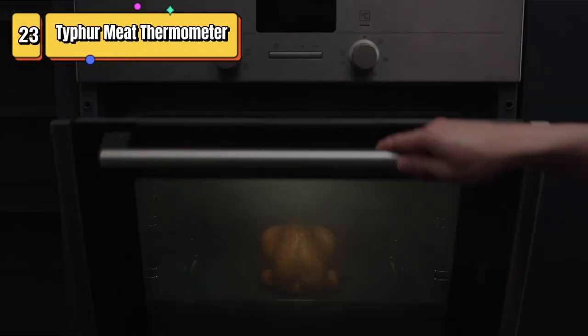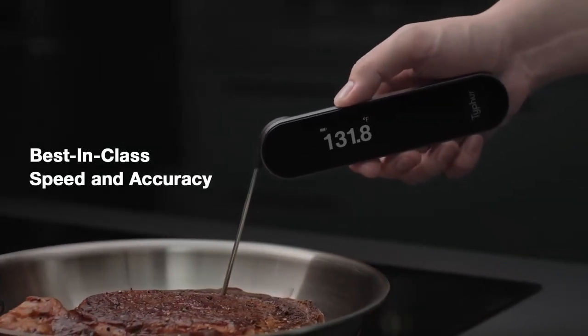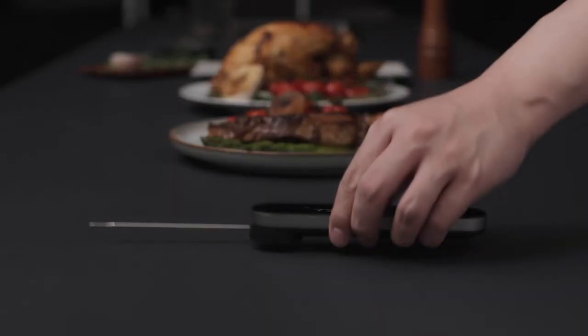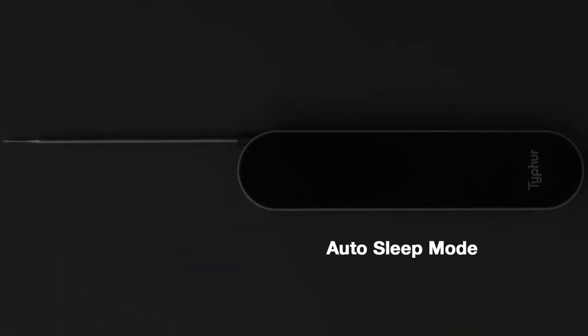Top 23 is a digital meat thermometer known for its fast response time of less than 0.75 seconds. It features an OLED display for clear temperature readings and is waterproof. The thermometer is versatile and can be used for grilling, BBQ, cooking, and smoking. It is easy to use and helps achieve accurate temperature measurements for perfectly cooked meat.